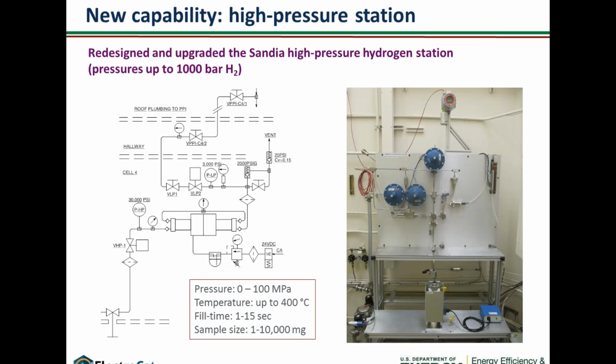A particularly unique capability that we've just brought online is a high pressure station. This is a reactor that can go up to 1,000 bar of hydrogen and can be heated up to 400 C. It will accommodate up to 4 samples right now, and what we can do here is input, let's say, material like magnesium diboride, heat it to high temperature under high pressure of hydrogen, and then look at the uptake of hydrogen and offline analyze the material to see what the effect of those reaction conditions are. This is online now and is available to be used in collaboration with HyMARC investigators, and it's discussed with a little bit more detail than in the schematic on the website. Next slide.